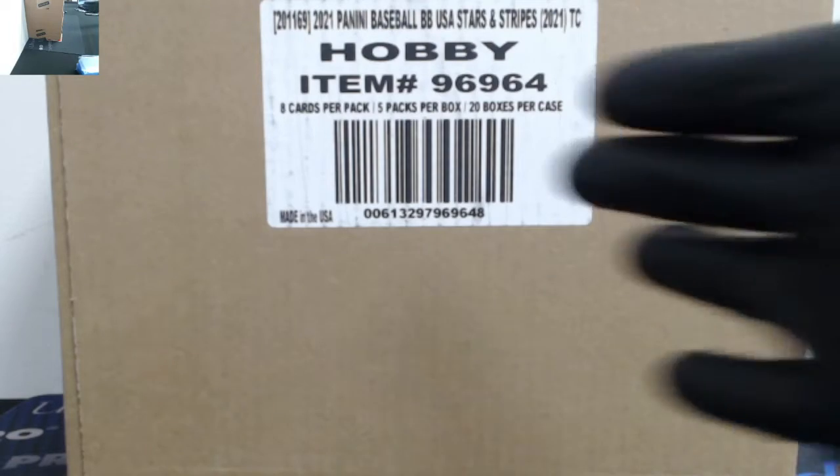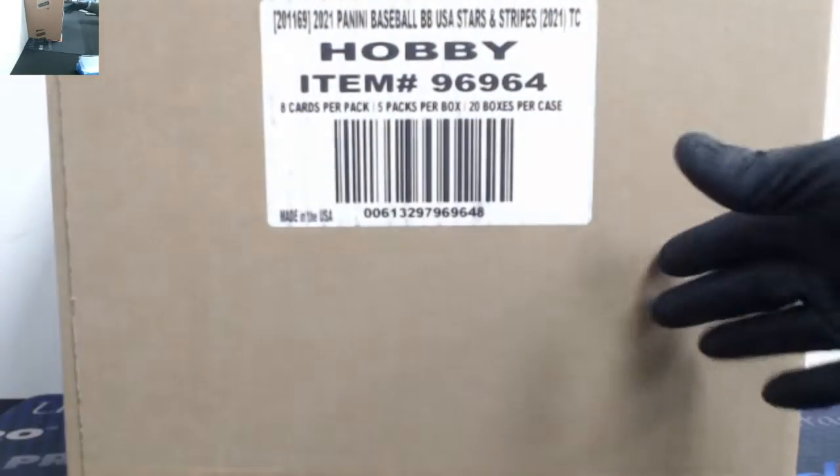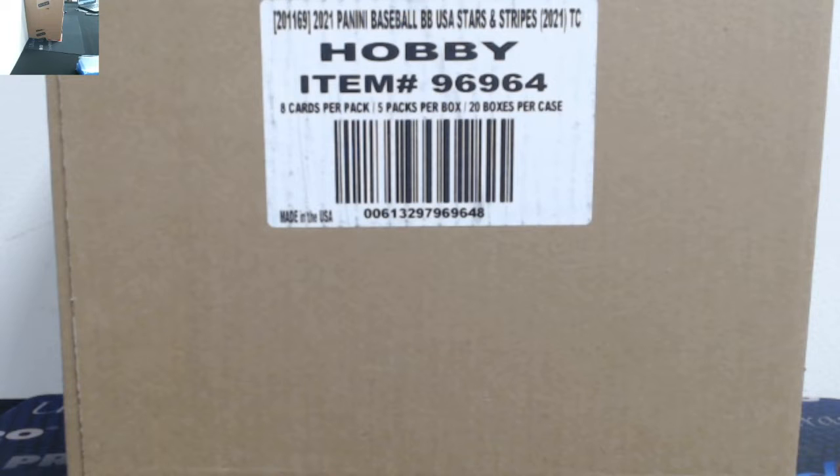Since we only have one case, we don't have to mark anything. So I'm just going to rip it right in front of you guys. Any two players will be random off at the end. We haven't had any issues with this product up until this point with randomizing players, as far as there really aren't any duels.